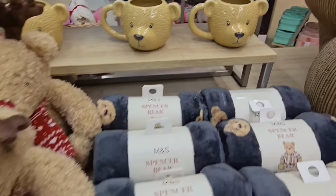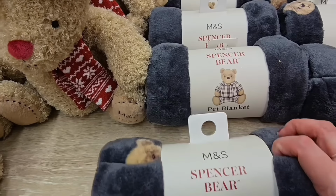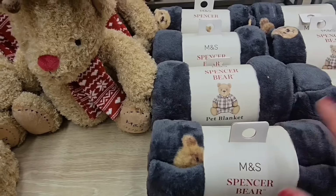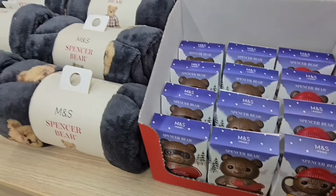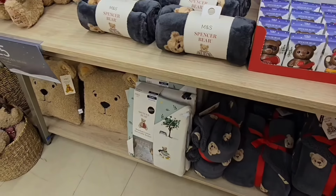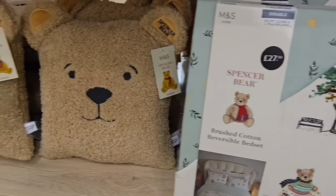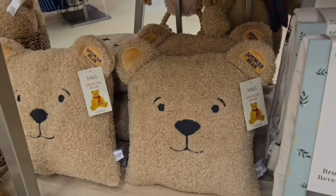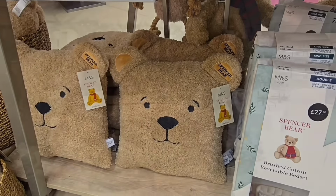So cute. What are these? Are these like little blankets? That's a pet blanket. Oh, the little Alfie baby. Little tiny Spencer Bear chocolates. And there's bedding there. There, look. And a matching cushion. So lovely for little ones. I'm glad they brought back Spencer Bear.